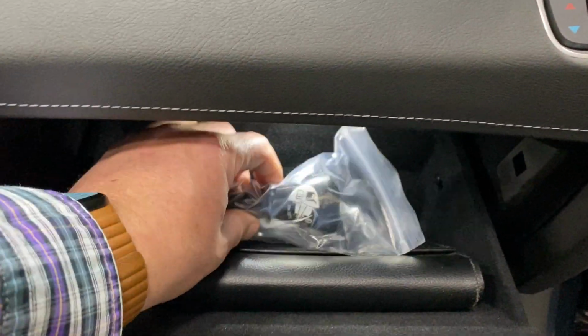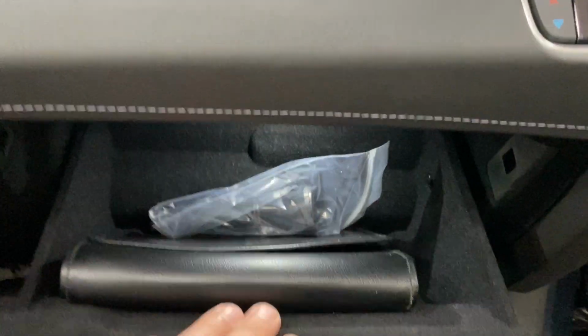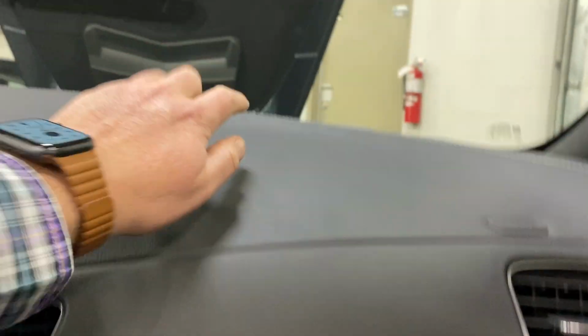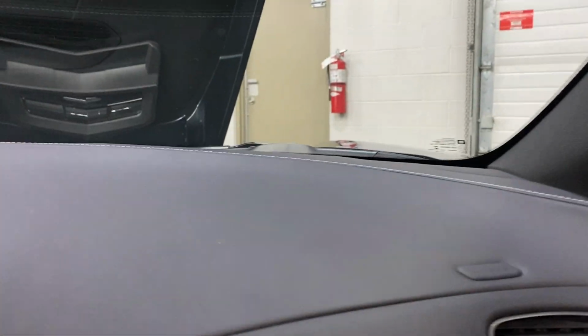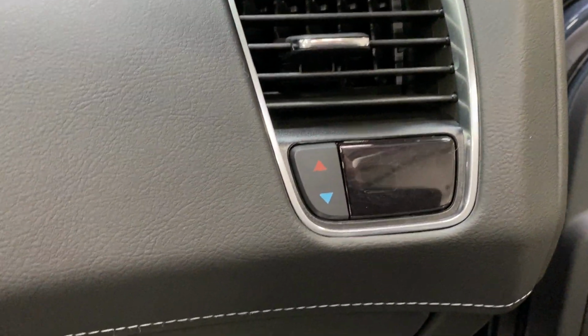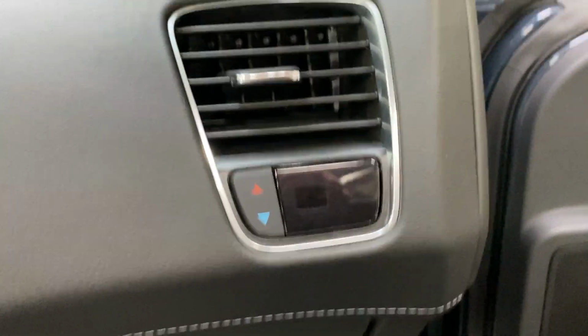So in the glove box, we've got the oil filler tube, and we have the original box. So those are all there for you. You've got nice baseball stitching that runs along the lower as well as on the upper here. And while we're here, just have a look at the dash. The dash is in really good shape, as you can see. And then down here, we've got passenger temperature control and temperature display as well. So let's just hop out, close this side up.